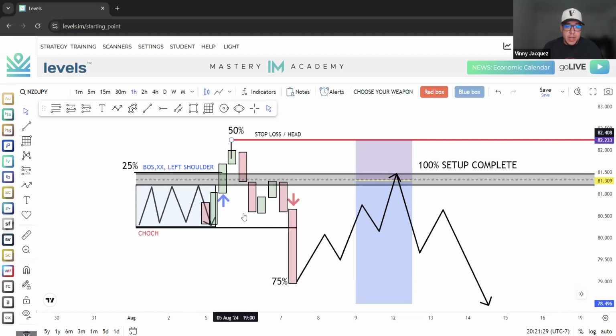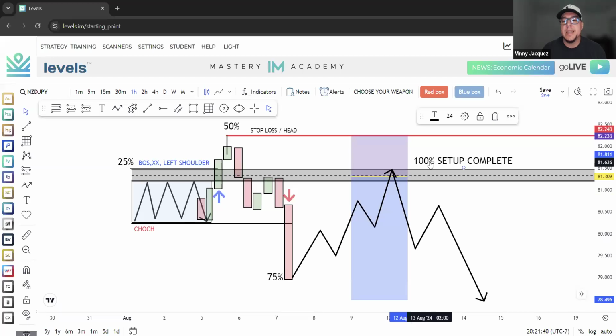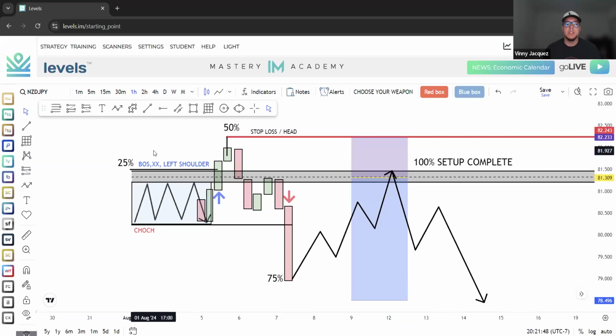But again, this right here, this visual is very, very solid. I would take the screenshot and put that in your notes so you can have that on you. But guys, are you guys understanding this setup a little bit? Again, your consolidation, that's going to be 25% of the head and shoulder setup.